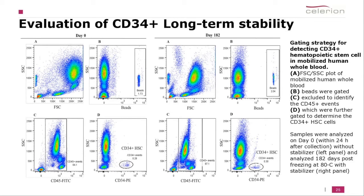For this assay, mobilized human whole blood was purchased from AllCells. Cellerion stabilizer was added at 20% volume of blood within 24 hours of collection, and the sample was then frozen at minus 80. The panel to the left, highlighted as A, B, C, D and labeled day 0, represents the fresh sample that was collected without stabilizer addition. The panel to the right, day 182, represents the analysis of the sample that was frozen for 182 days at minus 80.